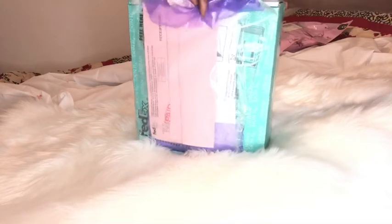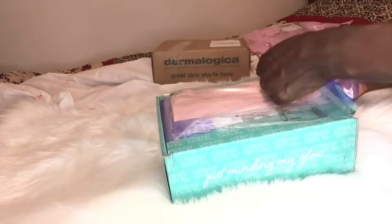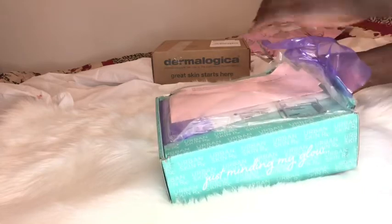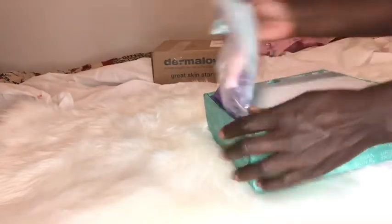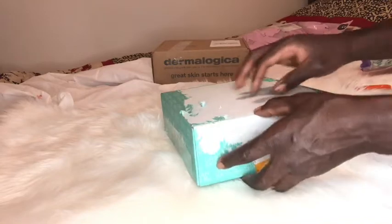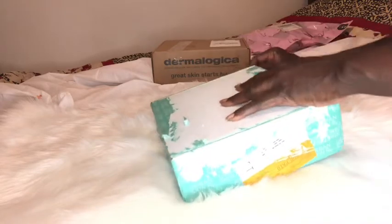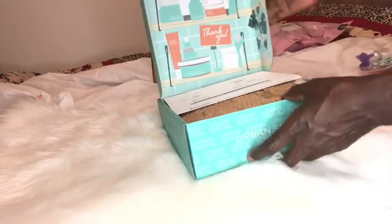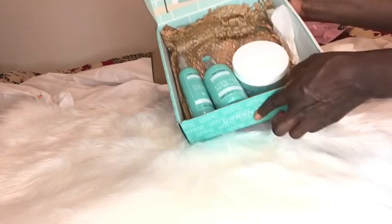I love this one. I'm so excited. I can try that on. It's a beauty for the body, glowing. Just like that. And then here, I have to open it where it can open. Okay, here we go. Here is the product.